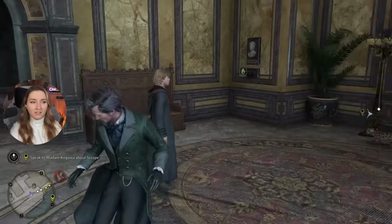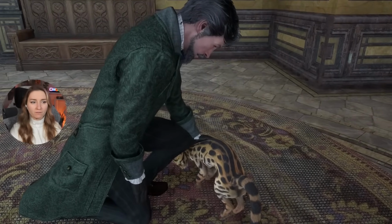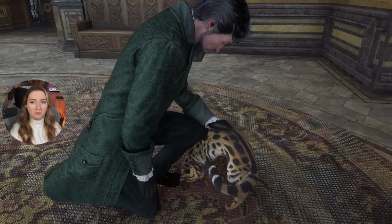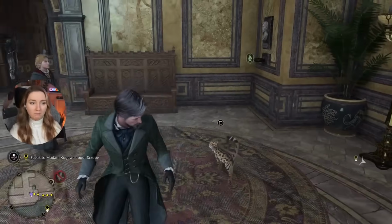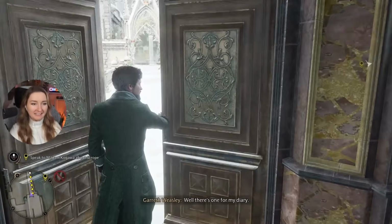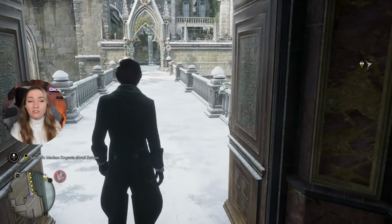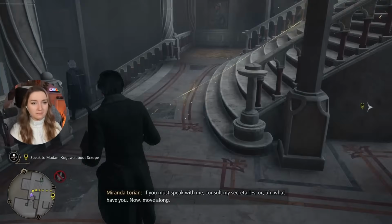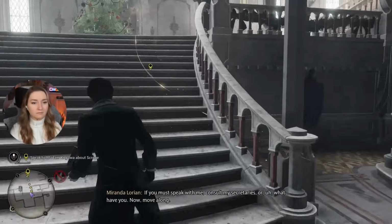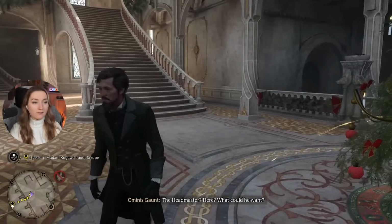Oh my gosh. Fig is a genius. Oh, we have to see the headmaster pet this cat, so we can remind people that maybe he does have a heart. Well, there's one for my diary. He did respond. He's like, I never saw it. I thought I'd see the day. If you must speak with me, consult my secretaries or what have you. Now move along. Headmaster. My character's having way too much fun with this.